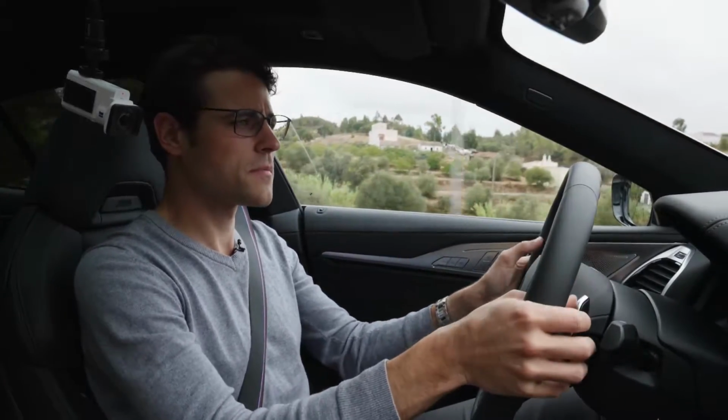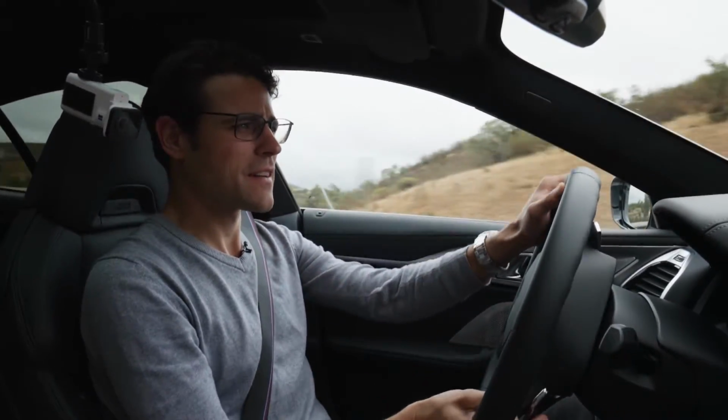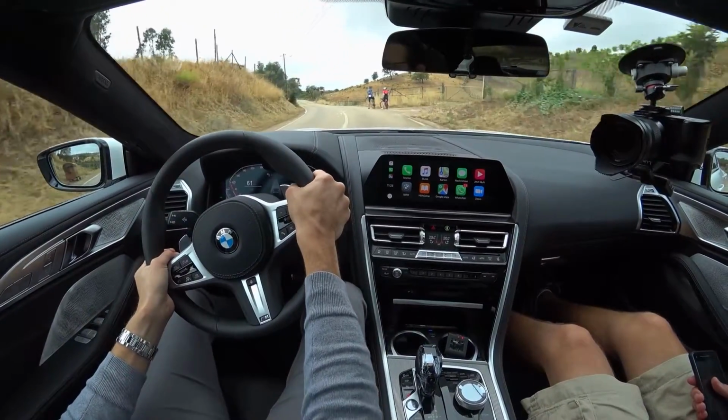Put in the sport mode, and welcome to the driving part in an agile way with the new 8 Series Gran Coupé. So that's what we have been looking for.